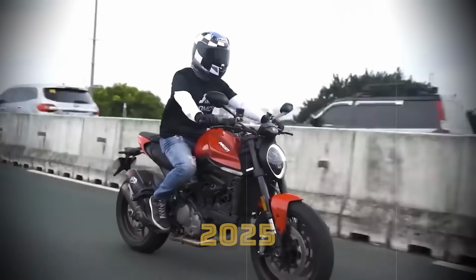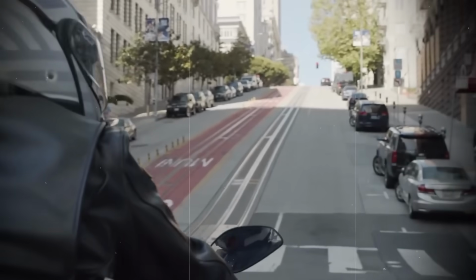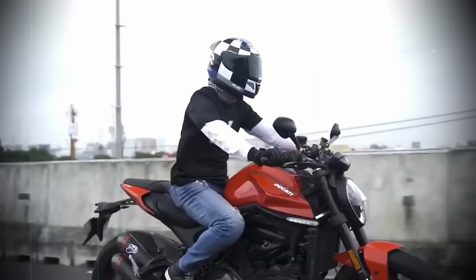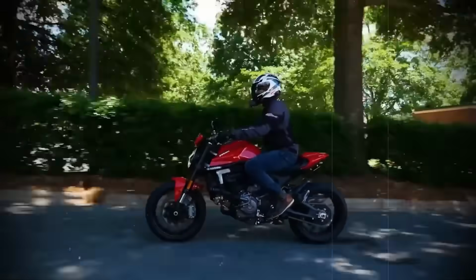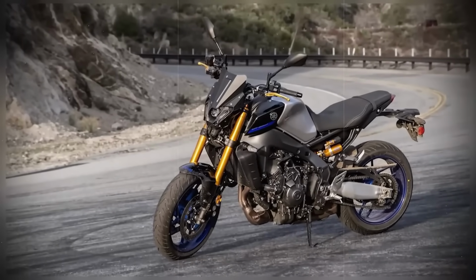In 2025, you'll find them sitting unsold, marked down by $3,000 or more. Dealers don't even bother hiding the desperation. And on the used market, prices have tanked. Riders who paid full price 2 years ago are lucky to get $9,000 now. Some can't even break $8,000. Why? Because it's not just about the purchase price. Ducati's ownership costs are brutal.